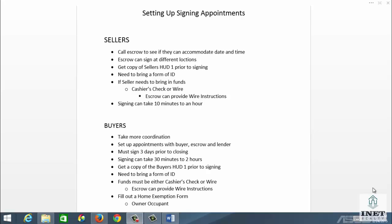Signing for sellers usually is much quicker than buyers. A typical seller signing can take anywhere between 10 minutes to an hour at most. On average, about 30 minutes.